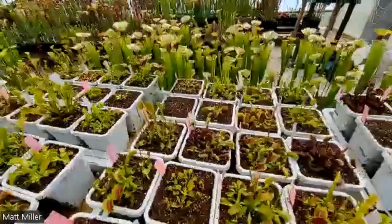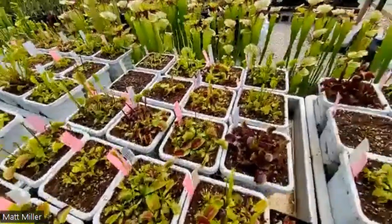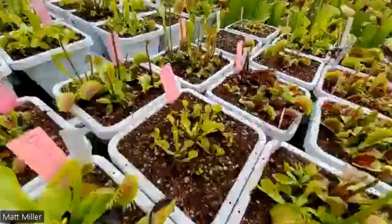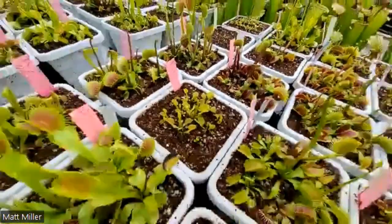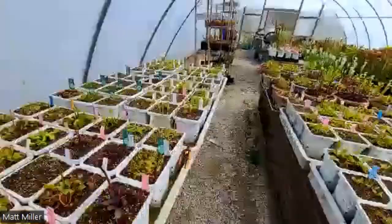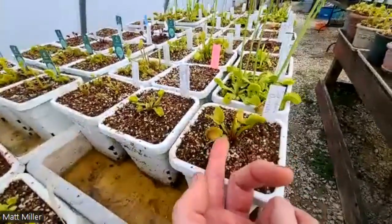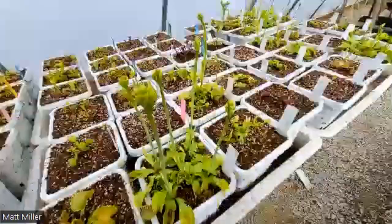Let me think about any. Well, a lot of those werewolf clones have kind of melty traps on them. So I guess Diabolic Horns a little bit. I showed that earlier. See if I can find something over here. Dambala is a really nice one. I wouldn't call it melty, but another werewolf type plant.